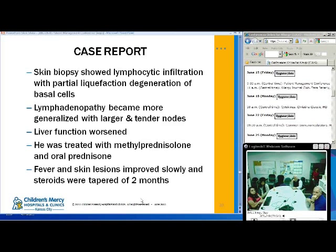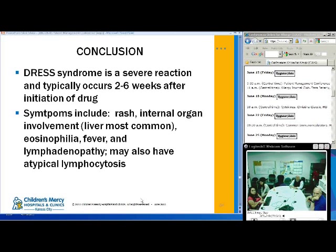So in conclusion, DRESS syndrome is a severe reaction. It typically occurs 2 to 6 weeks after initiation of a drug.